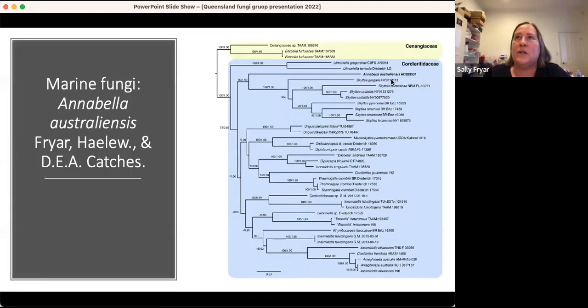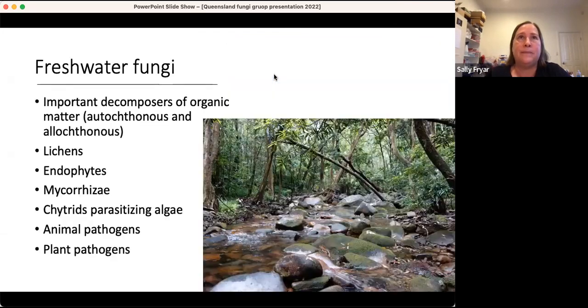Oh, and I showed this one earlier as well. That's where Annabella australiensis came out in this tree. Okay, so the freshwater fungi. These are really important decomposers of organic matter. They can be lichens, endophytes, mycorrhizae, chytrids that parasitize algae, animal pathogens, and plant pathogens.